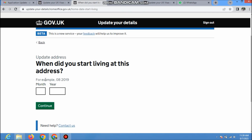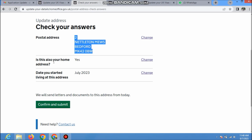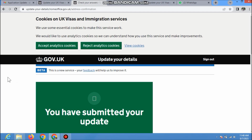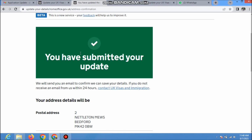If it is okay, that is fine. If you want to change anything in the address, you can change it. Then after checking all the details and your date, you will confirm and click the submit button. So here you can see that you have submitted your updates. It means your postal address and your home address have been updated on the gov.uk website.